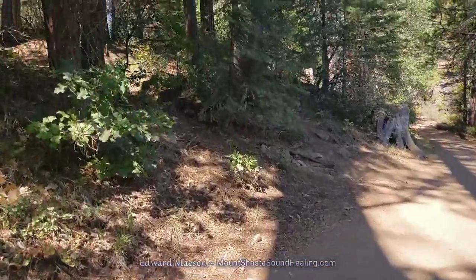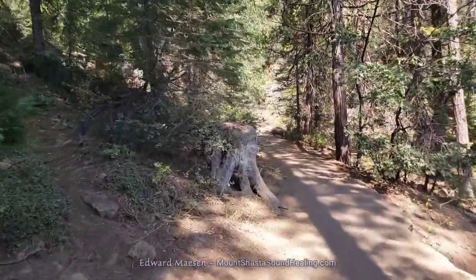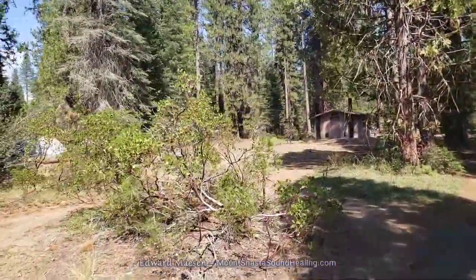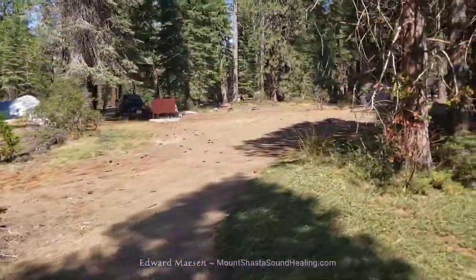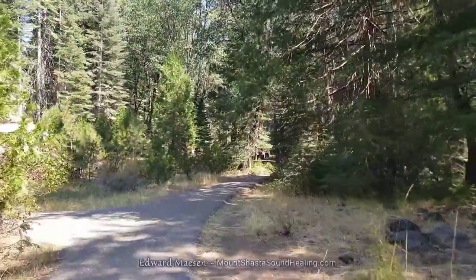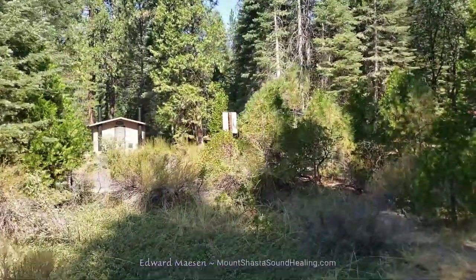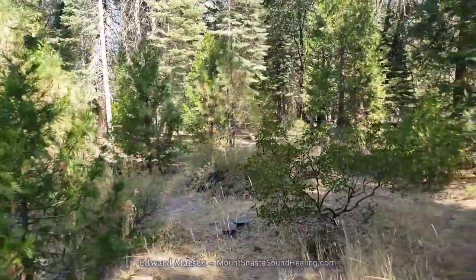And this is an easy hike. It's not a really big height difference, except at the middle falls. If you go up from middle falls to the upper falls, that's a bit of a climb. But other than that, this is an easy walk.